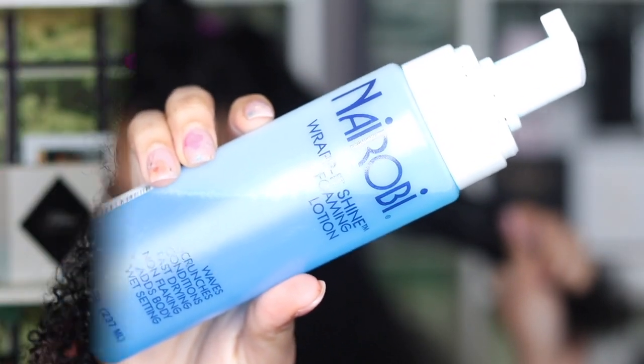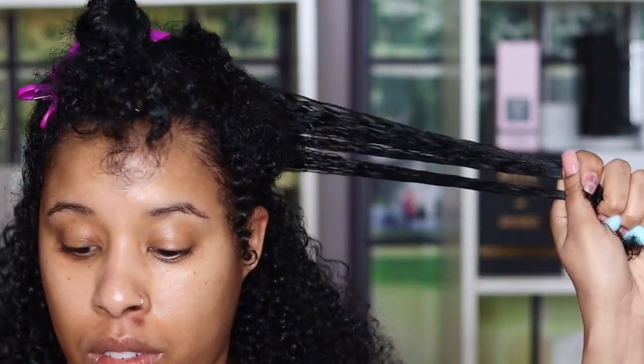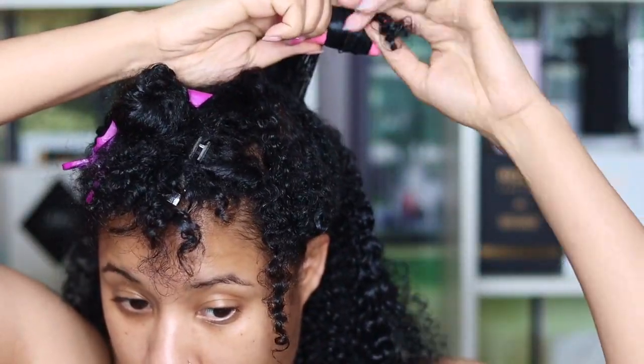So I'm going to be using Nairobi as my only styling product today. My hair has already been freshly washed and deep conditioned and all that good stuff. I have slight heat damage towards my ends.